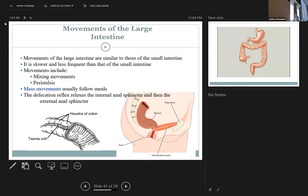And now defecation. I did urination, and this is the other waste. What happens is that you have these mass movements, where all of a sudden the large intestine just starts going from one end to the other, moving everything. Now when that waste hits the rectum, it's going to stretch it, and it's going to tell you, I've got to go to the bathroom. It's going to tell your body that you have feces there.